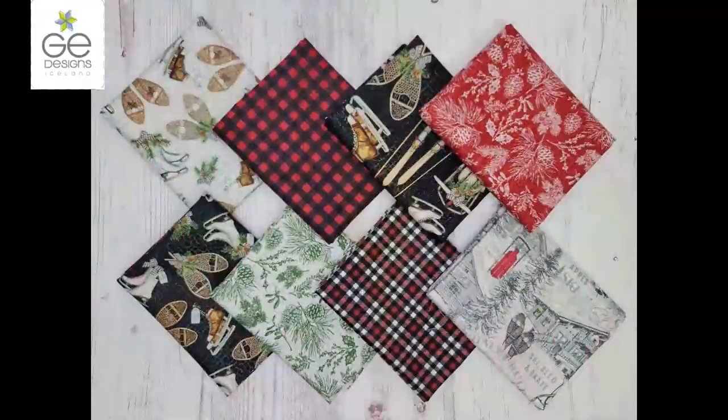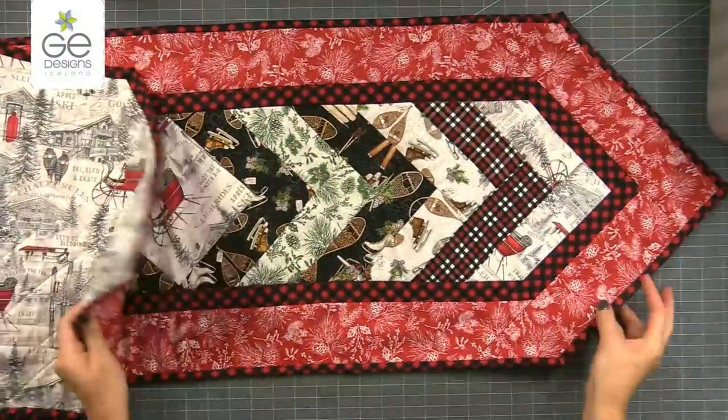So we are going to start with the Alpine Winter Bundle. This is just an 8-piece bundle, small bundle, but really beautiful. Not necessarily Christmas, very much winter. So this one, we made a little runner called the Braid Runner.